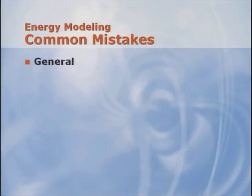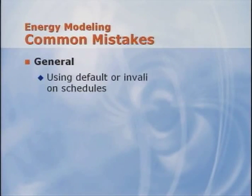Now that we've discussed modeling errors that focus exclusively on the performance rating method, let's broaden the subject a bit and discuss some general energy modeling mistakes that we commonly encounter. The first is probably the most flagrant oversight and relates to one of the more tedious aspects of energy modeling. That is, improper modeling of occupancy, lighting, and receptacle schedules.